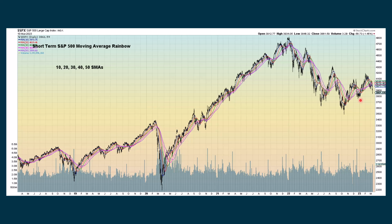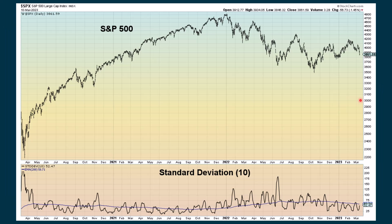The moving averages that are plotted on this chart start with a 10-period moving average and go all the way up to a 50-period moving average. Then some other indicators. Here's standard deviation. When we're above this moving average, we're above the standard price or the average price. When we drop below it, that means we're below the average price. Well, we're not too far underneath the moving average currently.